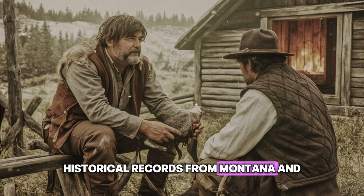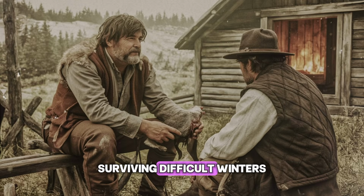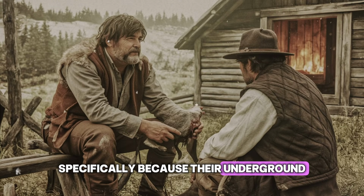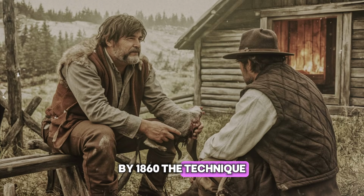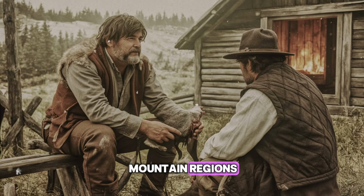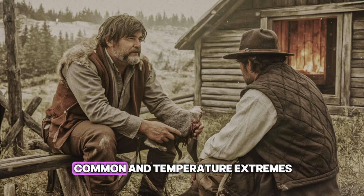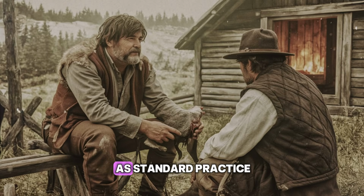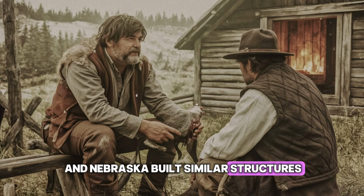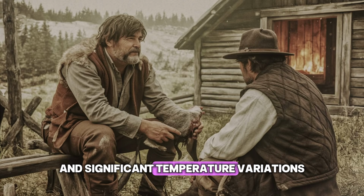Historical records from Montana and Wyoming territories include multiple accounts of families surviving difficult winters specifically because their underground storage kept food from spoiling. By 1860, the technique had spread beyond the mountain regions. Settlers in eastern Montana and the Dakotas, where clay soil was common and temperature extremes were severe, adopted underground cold storage as standard practice. Some farmers in Kansas and Nebraska built similar structures. The design worked anywhere that had suitable soil and significant temperature variations.